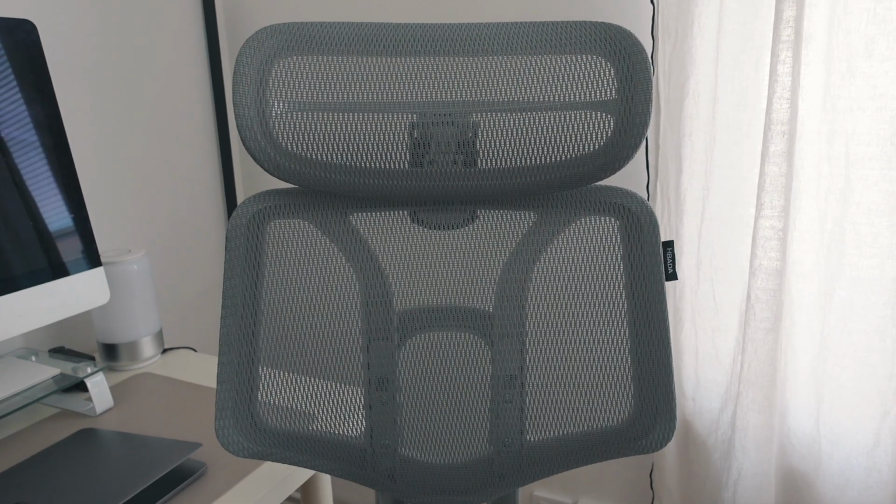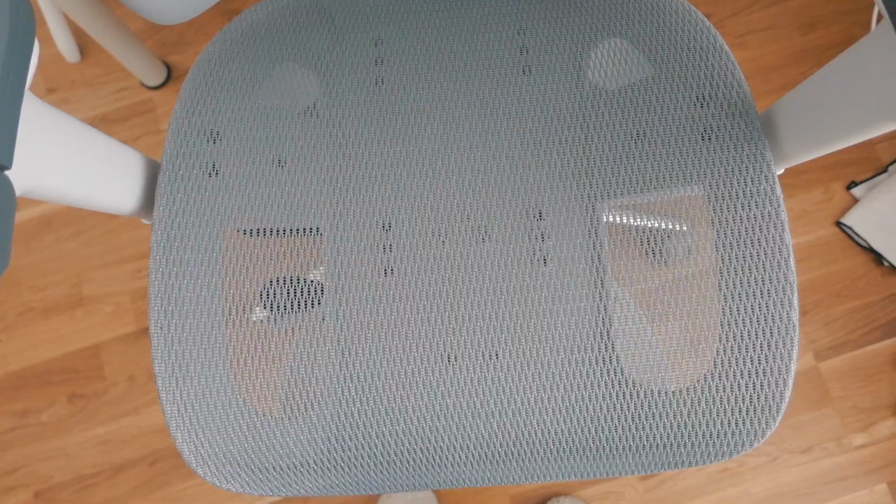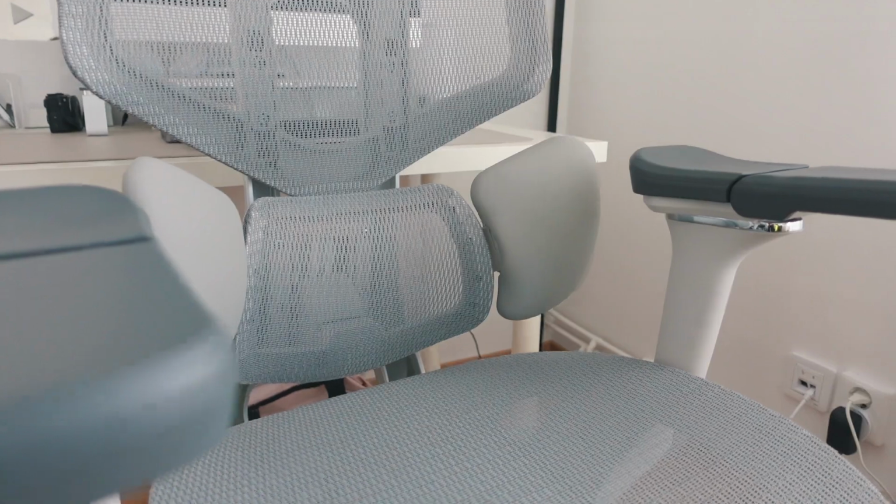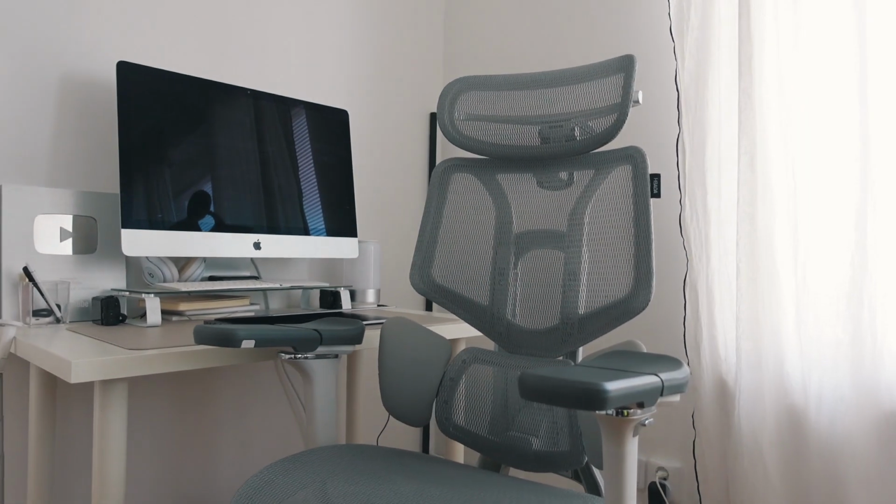Honestly, one of my favorite things about this office chair is the breathable design because it's made of this mesh material. So you can see it actually lets air through it, because especially now that we're getting to summer, if you have the wrong kind of material for your desk chair, even if it's a really comfortable and ergonomic office chair, it can get real uncomfortable sitting for a long period of time.